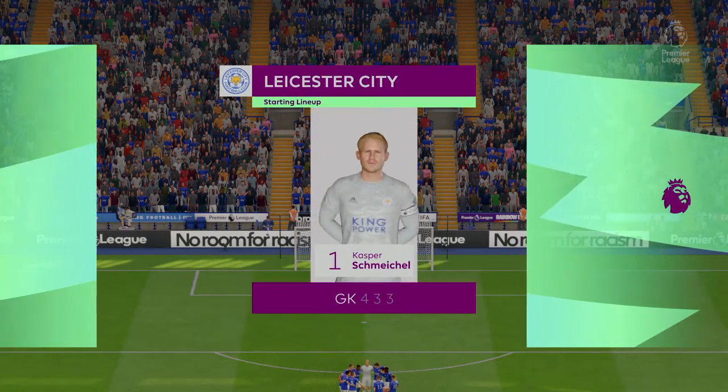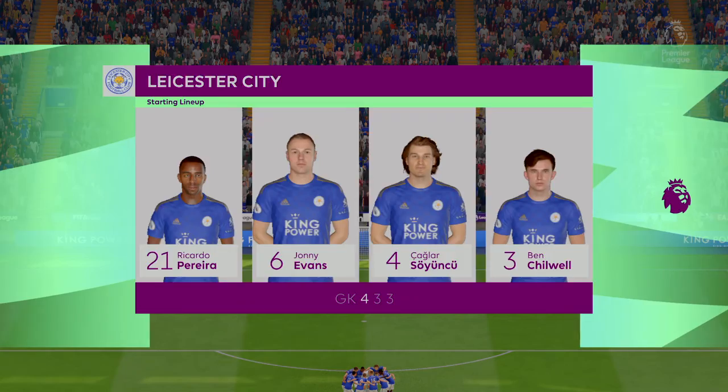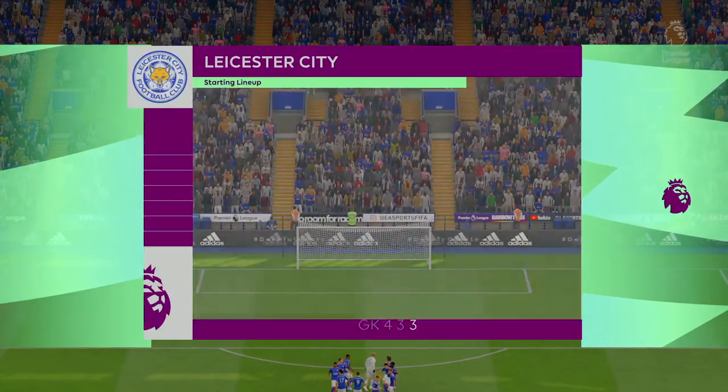Lineup. Kasper Schmeichel starts in goal. Ricardo Pereira plays alongside Ben Chilwell at the back. Youri Tielemans plays with Wilfred Ndidi in midfield. Jamie Vardy is the lone striker today.